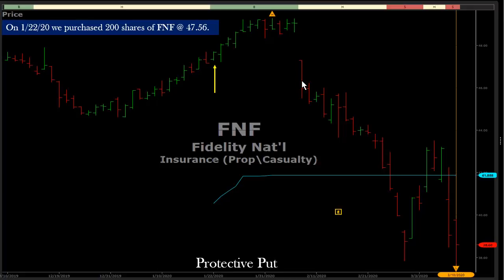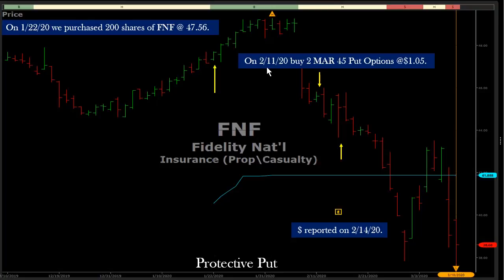However, the stock did continue to move down, and because we do our due diligence on every stock that we own, we knew that on February 14th earnings were going to be announced. And so we want to be proactive, and again, this is an example of the protective put. So what we did was go out and buy, on February the 11th, the March 45 put options at $1.05 per share. So if you bought two options, that's $210 for two contracts to protect what at this point was just under a $10,000 asset.